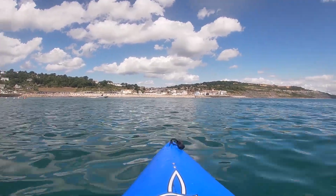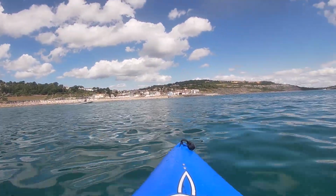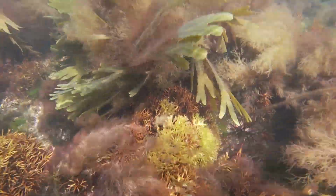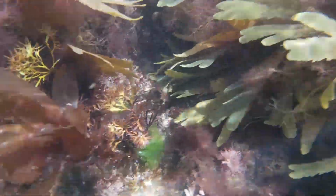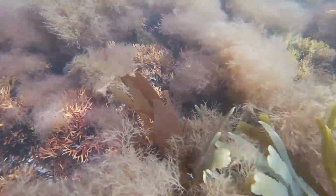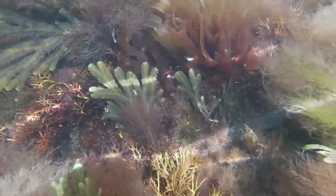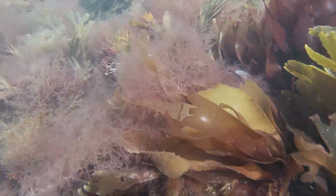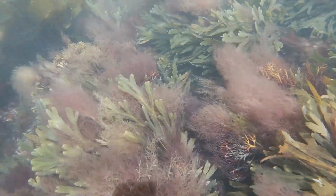As we paddle back to the start point, the water here is very clear and you can see the plant life. Here you go. Magical, isn't it?